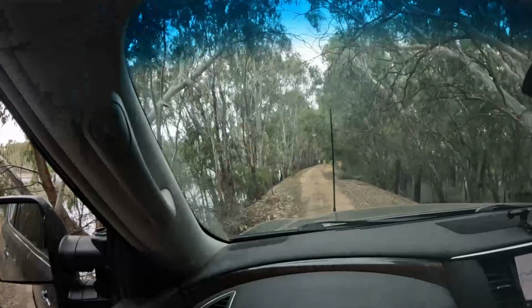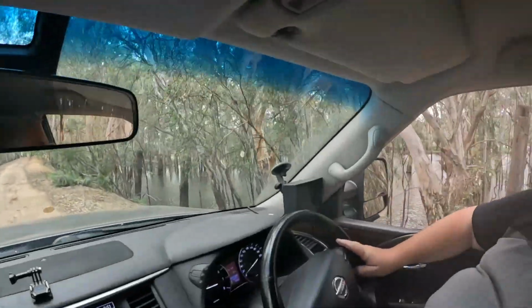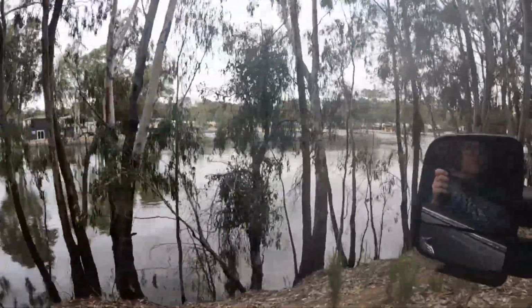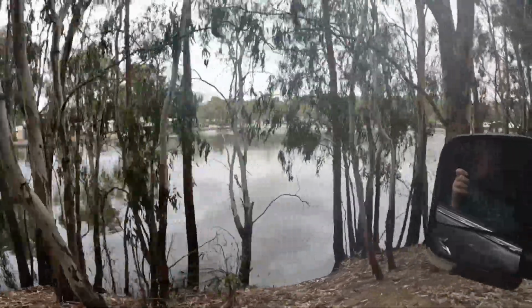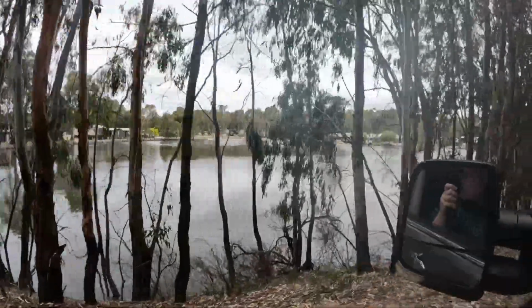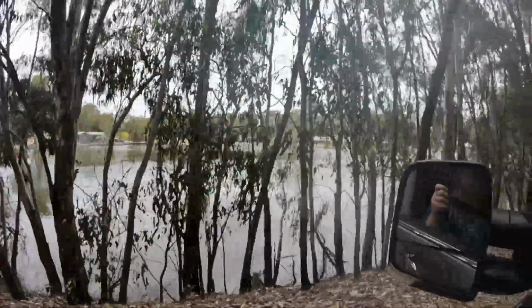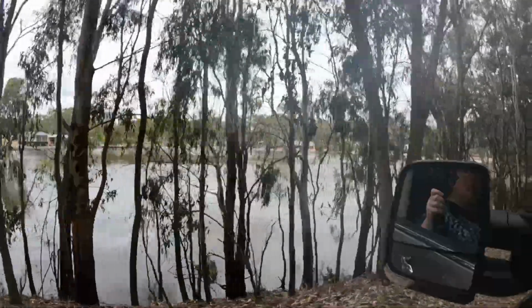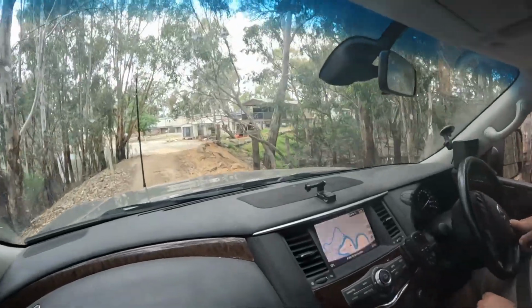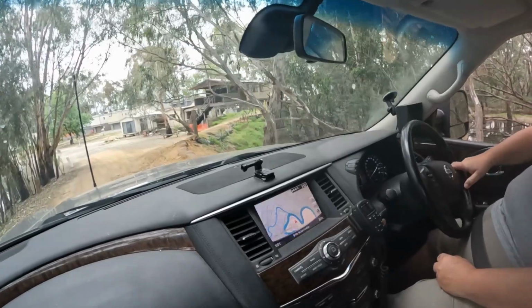Here we are, just having a drive around the caravan park. So we've got, oh, it's a bit hard to see out there. We've got the Murray on three sides, but this one's a little like a dam in the middle. Huge caravan park. You can also see where there was a lot of flood damage, and they've done a lot of clean-up work, that's for sure. But, yeah, you can see they had sandbags and everything here. Must have been high to get up there.